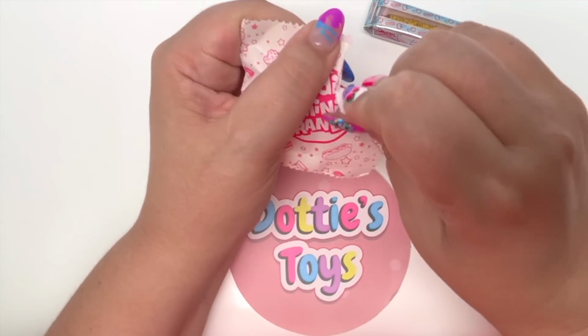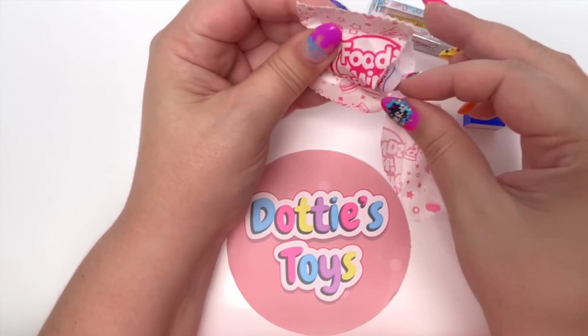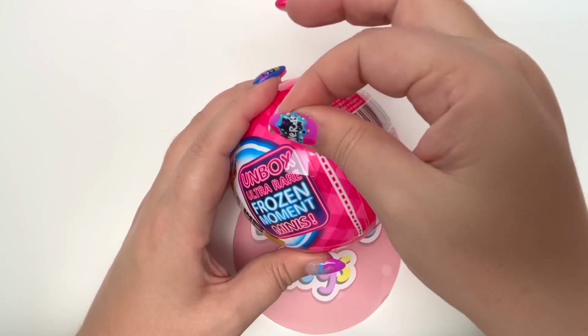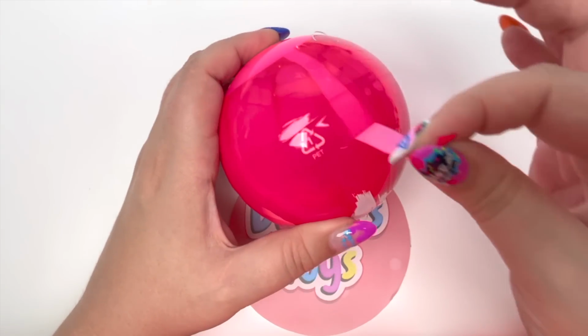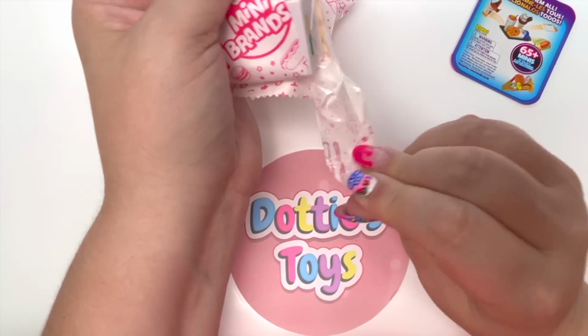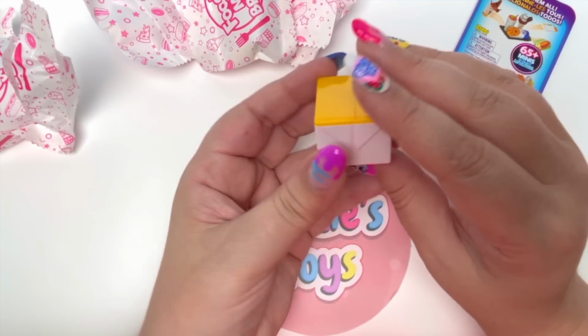And here's our very last piece from this ball. And in it, we have another Sonic drink. It is another milkshake. All right, so our very first one from this bowl is we have another one of the Subway takeaway boxes.